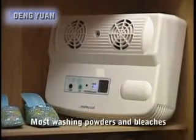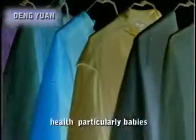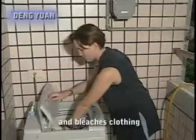Most washing powders and bleaches on the market contain fluorescent agents, which are very harmful to human health, particularly babies. The ozone maker sterilizes and bleaches clothing, completely solving the problem of harmful fluorescent agents.